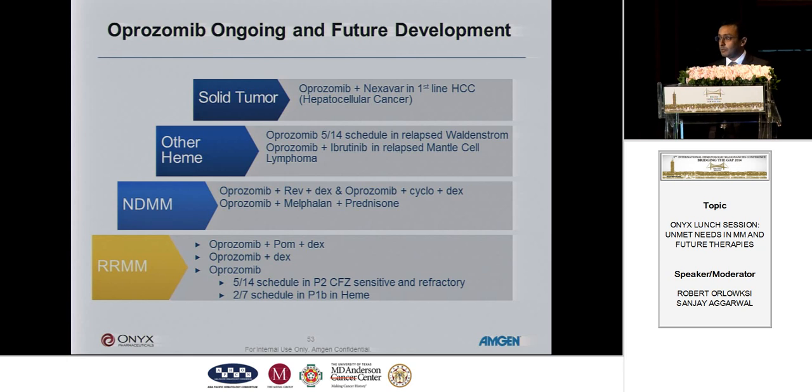In addition to multiple myeloma, though, we're also going to be exploring the role of Proteasome in other hematological malignancies. For instance, in Waldenstrom's, where we already have some encouraging signs of clinical activity, but also in relapsed mantle cell lymphoma in combination with ibrutinib. Going beyond hematological malignancies, we also are going to be exploring the role of Proteasome in solid tumors. And in particular, there will be a study of the combination of Proteasome with Nexavar in frontline liver cancer, hepatocellular cancer, which will of course be very interesting for us here in the Asia Pacific region.